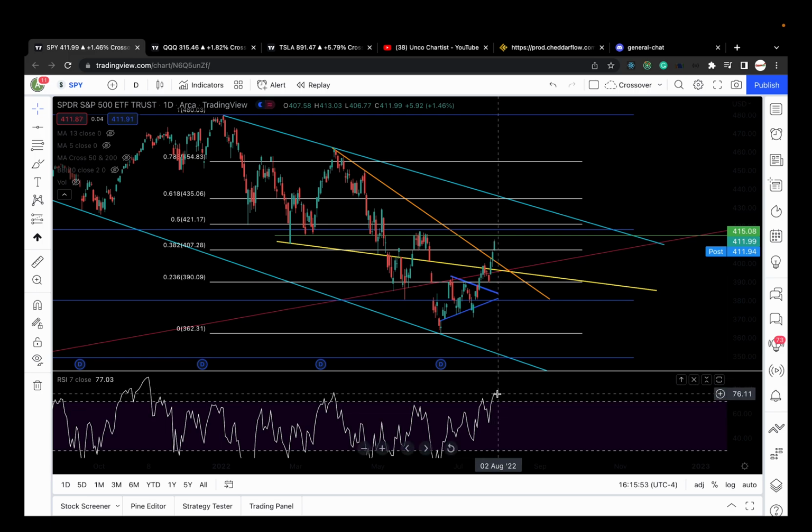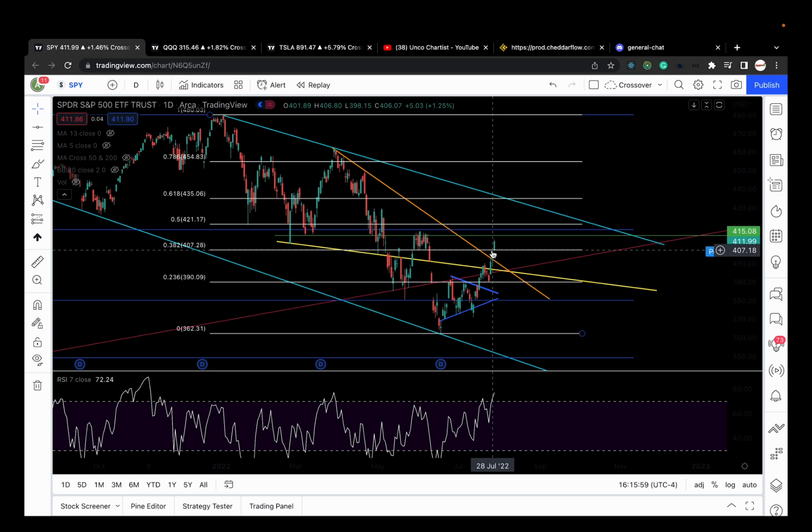But we don't want to just assume that because it's overbought, it's going to pull back. We want to wait for a support level to fail. So for example, if it clears 415 and goes to test 418, I recommend waiting for 415 to fail to play the false breakout setup, something like that.